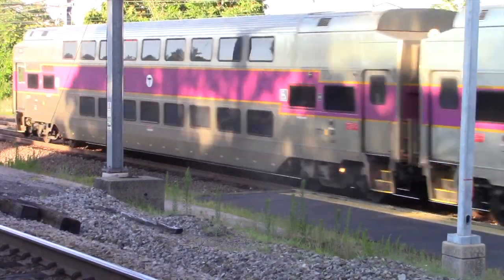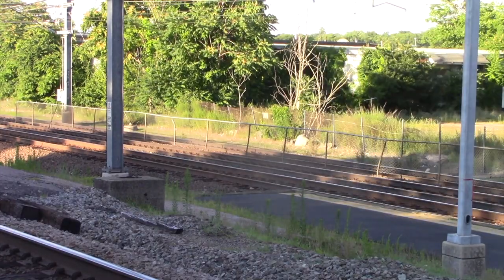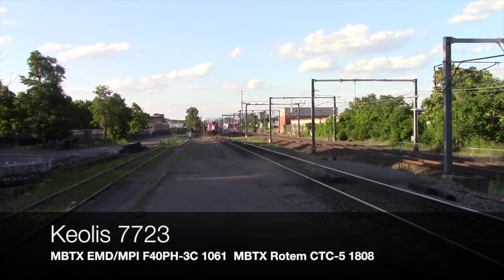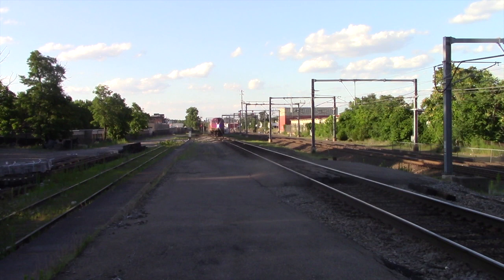Then our last train that day was Keolis 7723 with F40PH-3C number 1061.